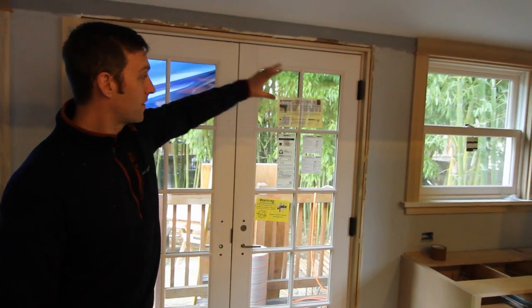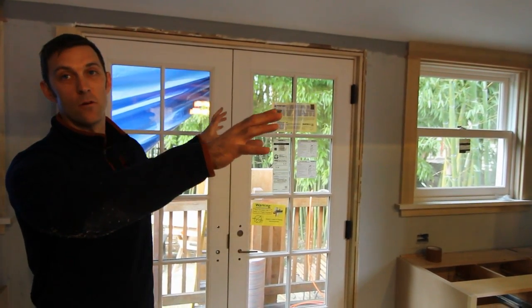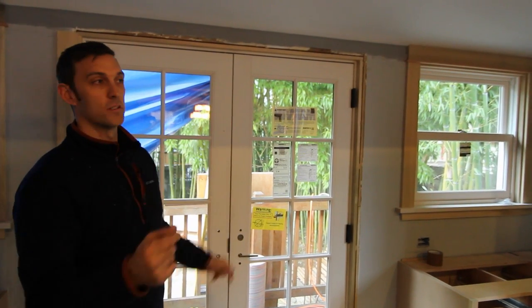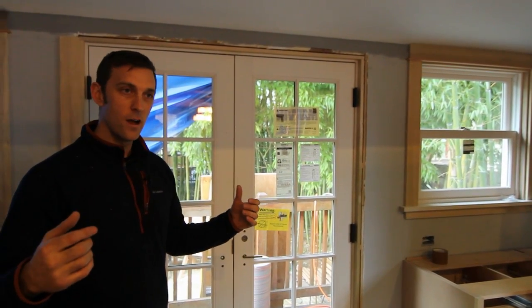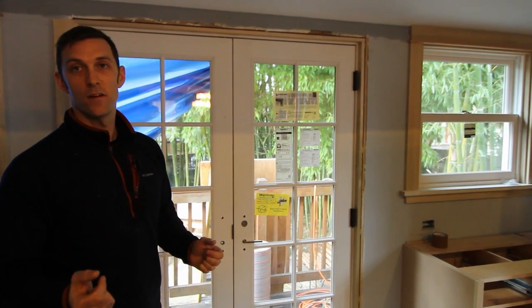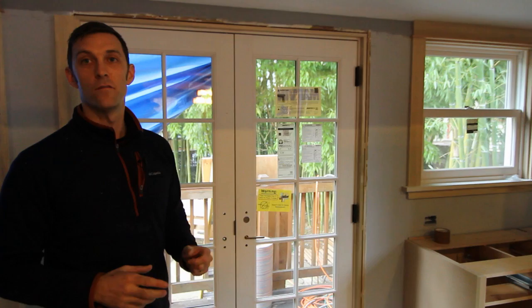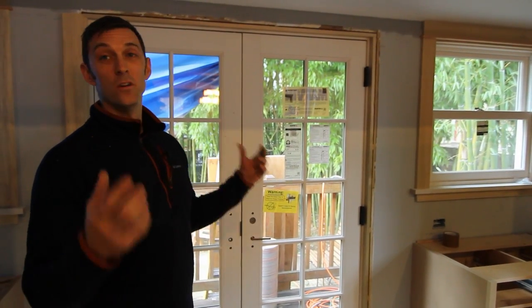So on the windows and the door openings and the window over here, all the windows that we had access to during the remodel, we used the Cat 5 system, which is the fast flash for the ROs. That's the red rubberized liquid flashing system that we use on a lot of passive house and in all of our remodels when we have access to rough openings. So the house is really airtight now.